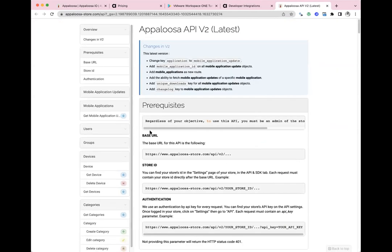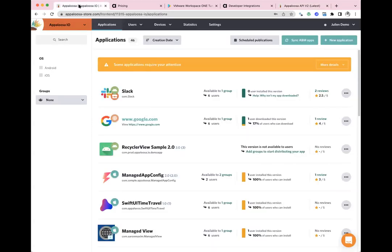And finally, we have our REST API that allows for any action on Appaloosa regarding applications, users, and groups. You can pretty much use anything on Appaloosa with our API. We have a lot of use cases with this, typically integrating further into your IT systems, making sure that we integrate well with your continuous integration environments. So any application update can be posted directly to Appaloosa without even using the web interface. But after that, in the web interface, you can selectively change the metadata and the apps group targeting, etc. So this is really about applications.